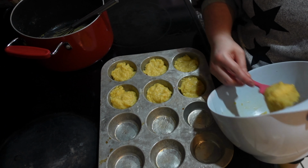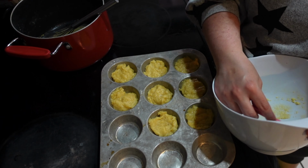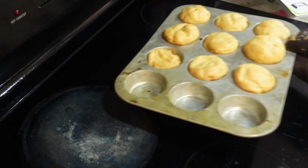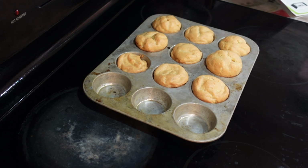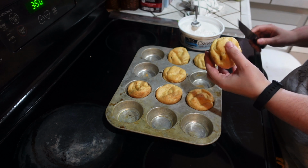Put them in the oven at 400 degrees and bake them for 30 minutes until they puff up and they're a deep golden brown. So this is what they look like when they're done. You can see they're nice and poofy. You want to let them cool for at least 10 minutes.